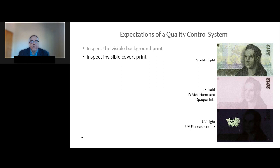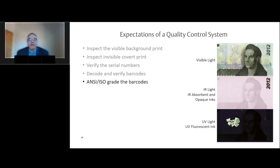The system should be able to verify printed serial numbers that are printed with either visible or covert UV or IR inks. The system should be able to decode barcodes and verify that they are correct and match your data file. The system should also be able to be optioned with the ability to provide ANSI ISO grading of the barcodes if required.